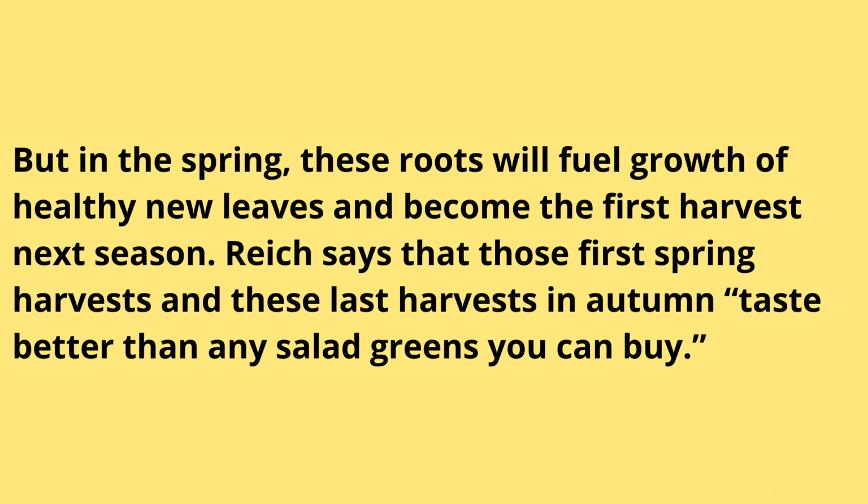Reich says that those first spring harvests and these last harvests in the autumn taste better than any salad greens you can buy.